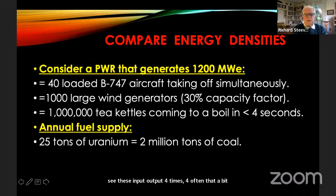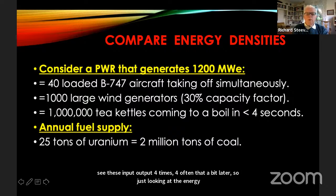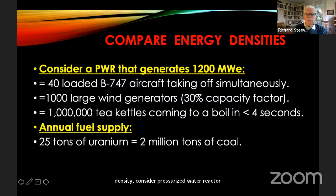So just looking at the energy density, consider a pressurized water reactor, and that's what we're talking about here most of the time, that generates 1,200 megawatts of electricity. And by the way, they have about 3,500 megawatts of heat energy. And so the conversion of heat to electricity works out in most systems, whether you're dealing with a coal plant, a gas plant, or a nuclear plant, with about a 33% or so efficiency. Hard to get it higher than that. But it's equivalent to 40 loaded B-747 aircraft taking off simultaneously.